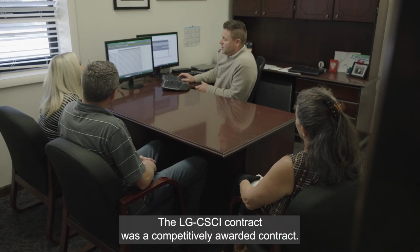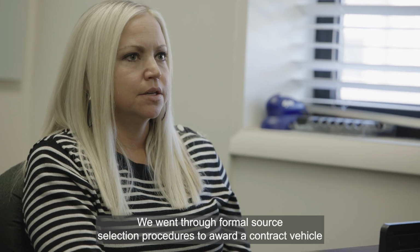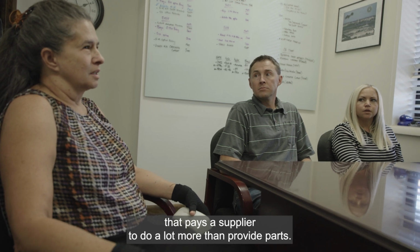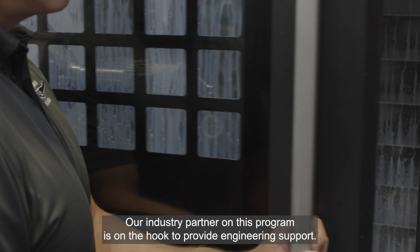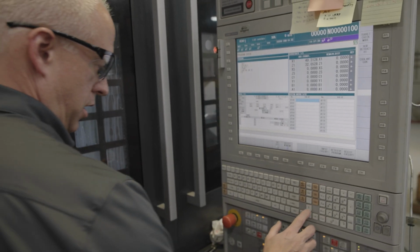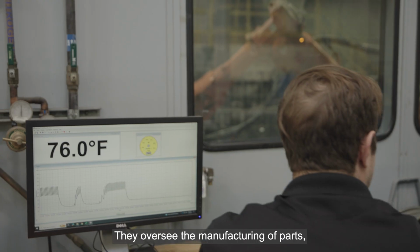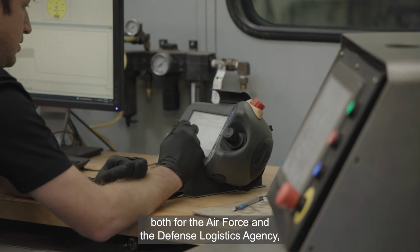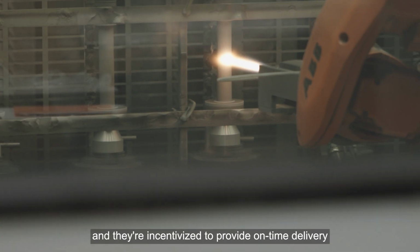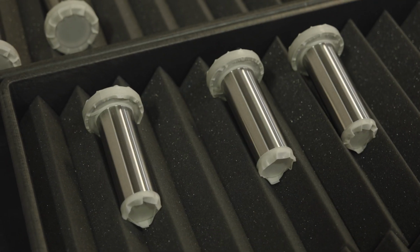The LGCSCI contract was a competitively awarded contract. We went through formal source selection procedures to award a contract vehicle that pays a supplier to do a lot more than provide parts. Our industry partner on this program is on the hook to provide engineering support. They do a lot of work to improve the very old landing gear drawings. They oversee the manufacturing of parts, both for the Air Force and the Defense Logistics Agency. And they are incentivized to provide on-time delivery and improve the industrial base for landing gear.